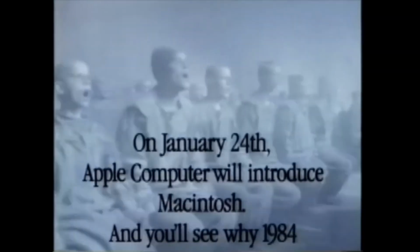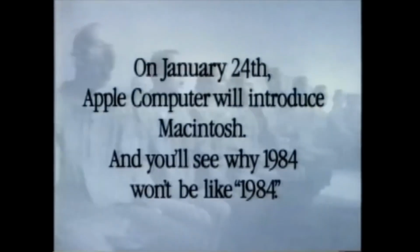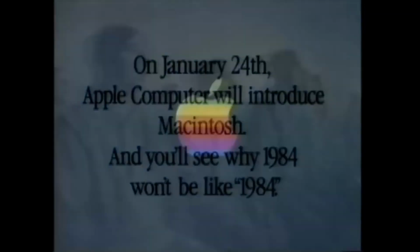Themselves to death, and we will bury them with their own confusion. We shall prevail. On January 24th, Apple Computer will introduce Macintosh, and you'll see why 1984 won't be like 1984.